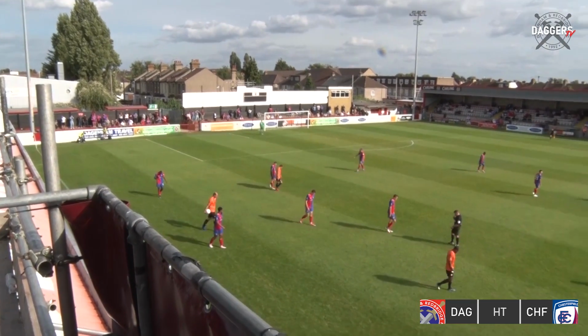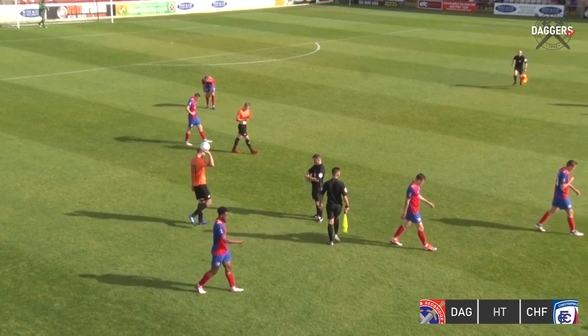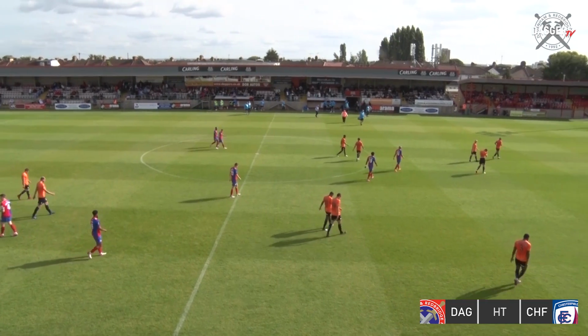And there is half time here in sunny East London. The sun isn't shining on the Daggers at the moment because Chesterfield lead thanks to that 13th minute strike by Curtis Weston.